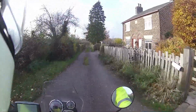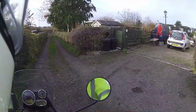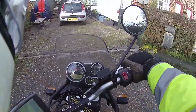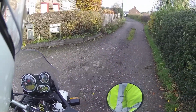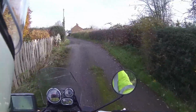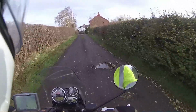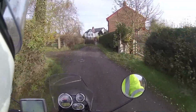And it looks like it's been closed off at the end. That's a shame. It looks like I'm not going to get to go where I had wanted to go. That's a shame. Well, I think we'll pull into Dunham Massey and park up there.